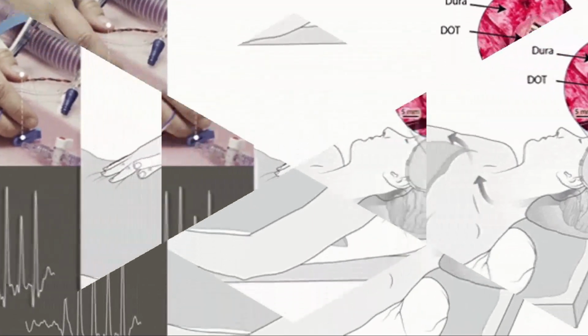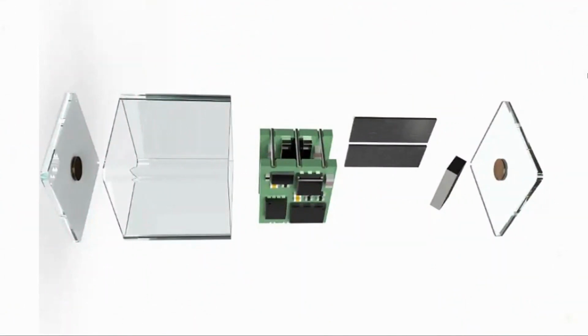While the DOT device hasn't received regulatory clearance or undergone comprehensive clinical trials yet, initial results from a first-in-human study suggest it offers a safe and minimally invasive approach to treat.